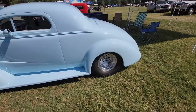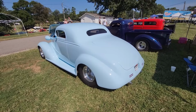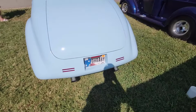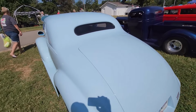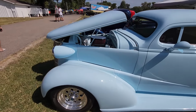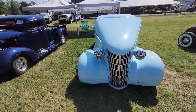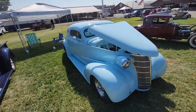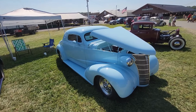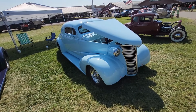I got sunglasses on and it's still bright. Oh wow, that's cool. Gotta take sunglasses off for a second. Man, is that nice. You go to these shows and a lot of the cars start, you know, kind of looking the same. And then there's just a few of them that really stand out. And this is one of them. This thing's perfect.